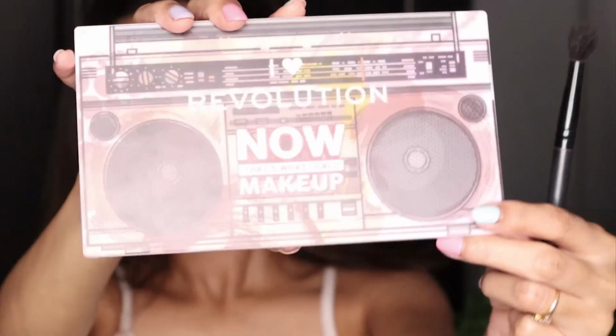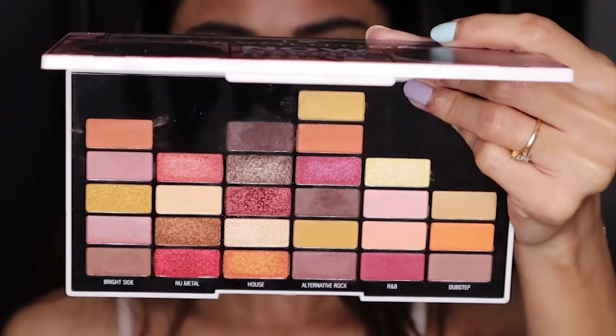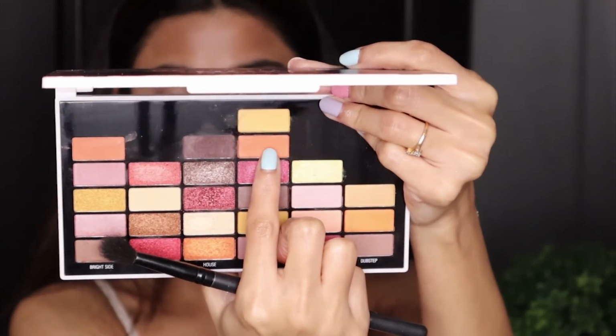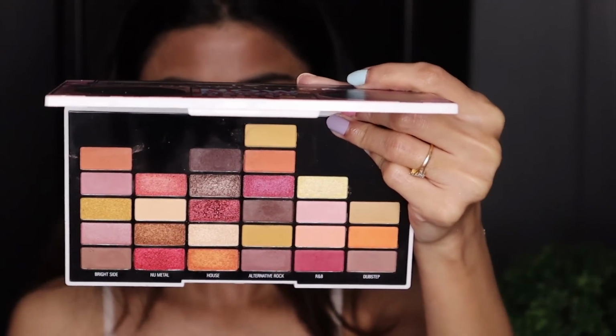The brush I'm going to use for my crease area is this Oriflame blending brush, and the eyeshadow palette I'm going to use is I Heart Revolution. Now that's what I call makeup, and I'm going to use this shade, which is a very pretty orangey brown shade, and I'm going to use this in the crease of my eyes.